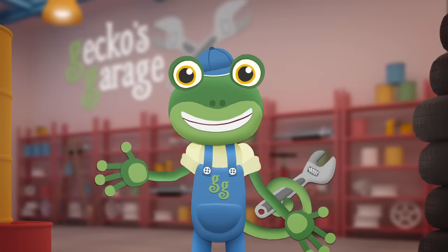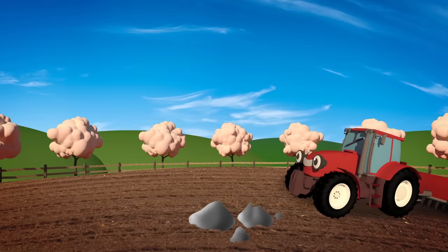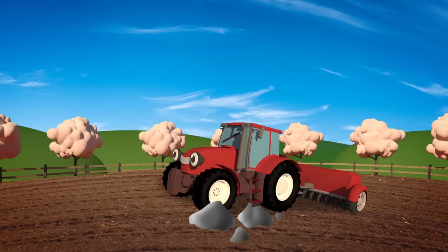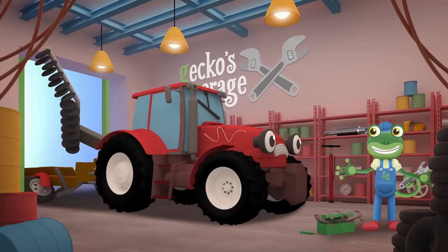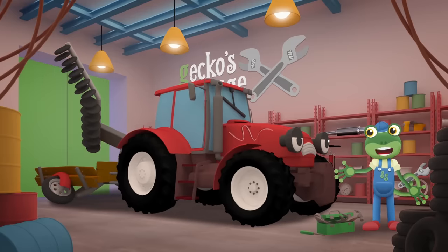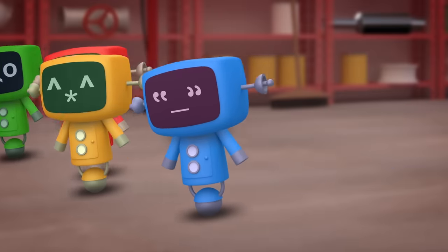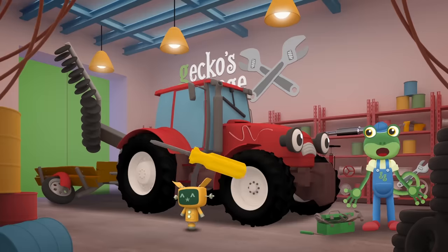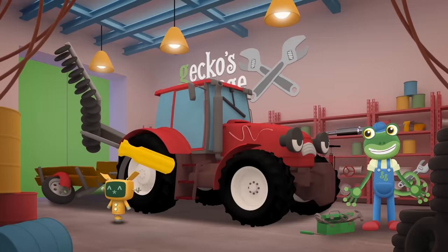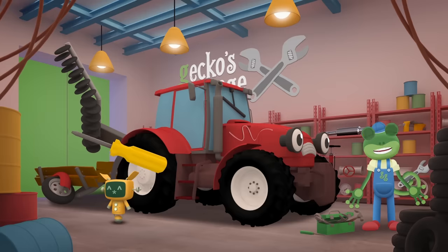Hello everyone. Trevor the tractor's going to be visiting the garage today. He works down at Number Farm, helping Farmer George with lots of important jobs. Oh, Trevor, you do look a mess. I'm glad you came to see us, so that we can fix all of your problems. Go, go, mechanicals! You really work hard on the farm, don't you, Trevor? But you do need to look after yourself properly. Your plough is all bent out of shape. How did it get like that?